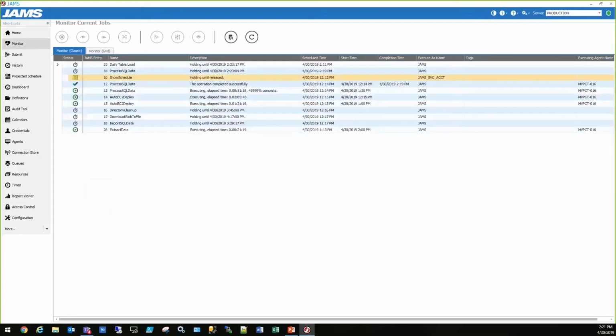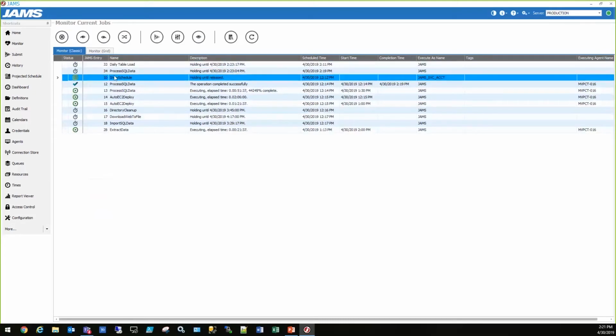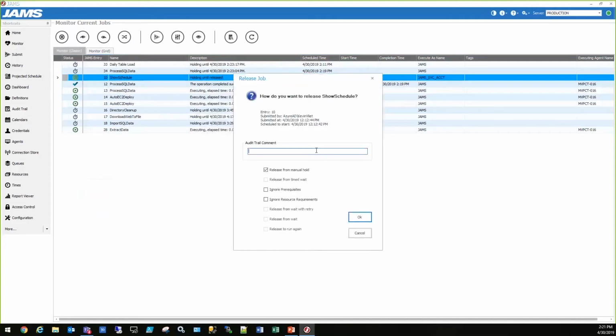So if we jump over to the monitor view, we see we have a couple of processes and jobs running right now. This monitor view gives you a holistic overview of everything going on inside of JAMS: jobs that are waiting for their execution time, jobs that are holding until they are manually released. So you can actually interact with your jobs as they're running. This job was scheduled to run. Now, if I wanted to right-click and release this job, actually interact with it, I have the ability to leave an audit trail comment, released for Flycast.